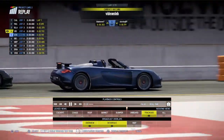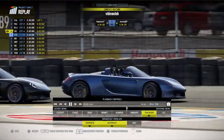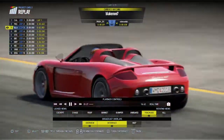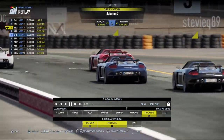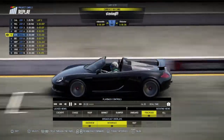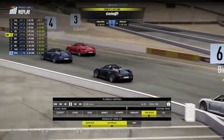Trying to pass Video. Ooh, really close behind him there. Video goes a bit wide, we're okay. Blakeney's right on the back of Pash as well, and we're all really closing up here. Everyone together as one. Clean first lap for most people as we go up and over the top.